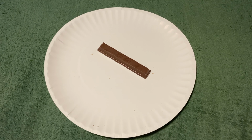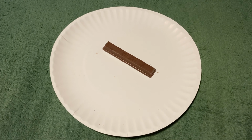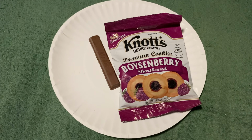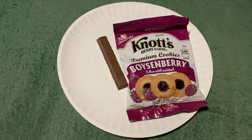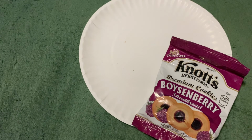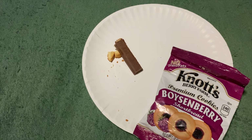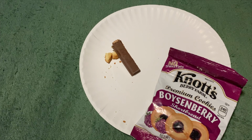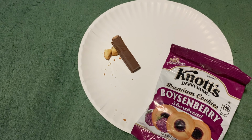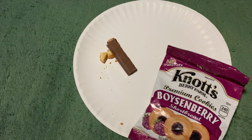Kit Kat experimental flavor number 3. Note that we've had to switch to the full-size Kit Kats, as I have run out of the snack size. Knott's Berry Farm Boysenberry Shortbread Cookies. This is the best one yet. Big surprise. Boysenberry improves the flavor of everything. Except for maybe pizza.